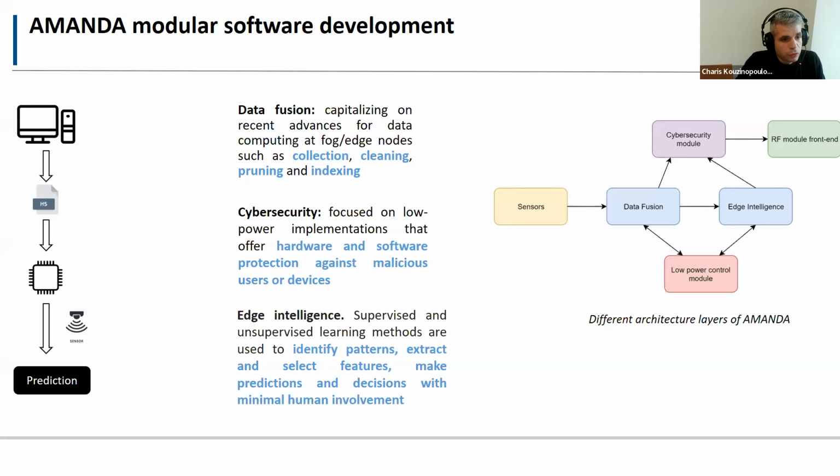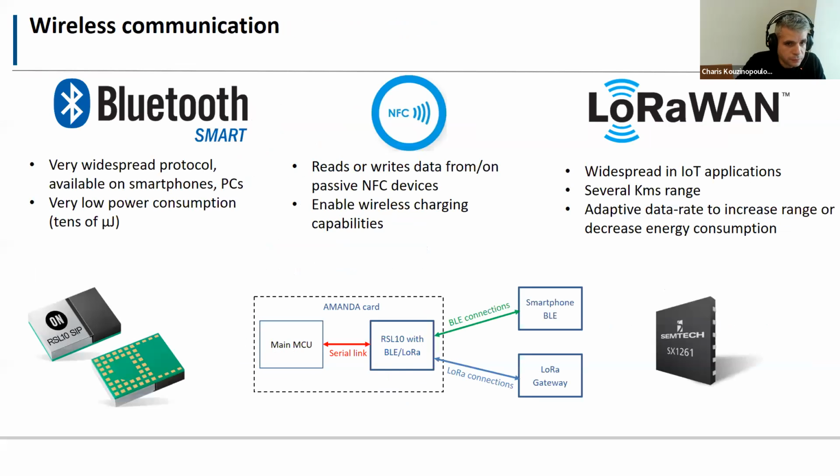A cybersecurity software component that offers hardware and software protection against different cybersecurity threats, and an edge intelligence software component that is used for different AI and edge intelligence capabilities.